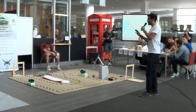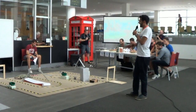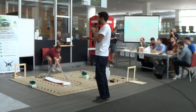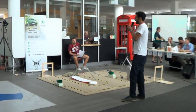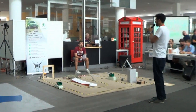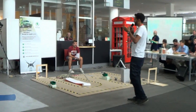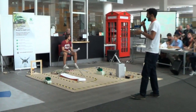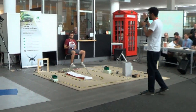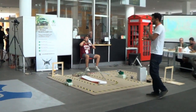You have a maximum of 4 minutes, and evaluation will be given to whether you can or cannot carry the box, whether you can or cannot place it in the specified place, whether you can or cannot make maneuvers, and if you finish in time. You need to finish before 4 minutes. If you exceed 4 minutes, you need to stop. You cannot continue anymore, and the test is done over there.